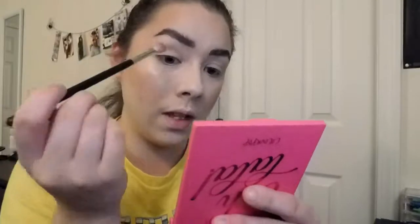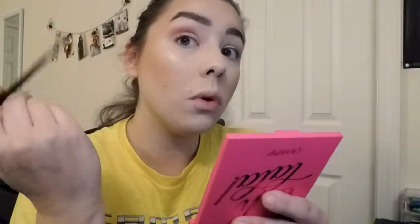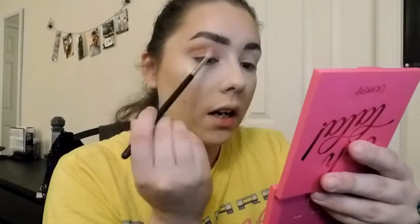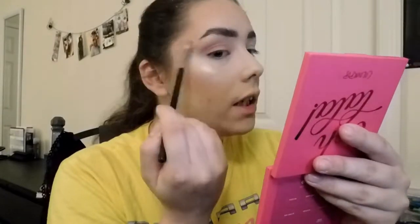So I'm just going to go in with this, kind of fluff it around. Oh, these are pigmented. Ooh, it's pigmented. Super pretty though. I'm just gonna kind of flick this out a little bit along the edges. I just keep going back in and building that up little by little.